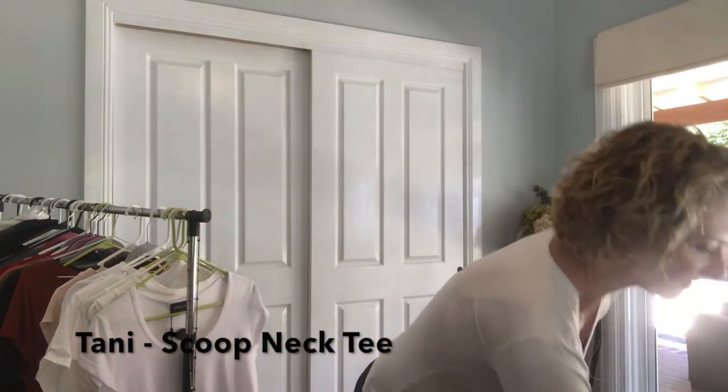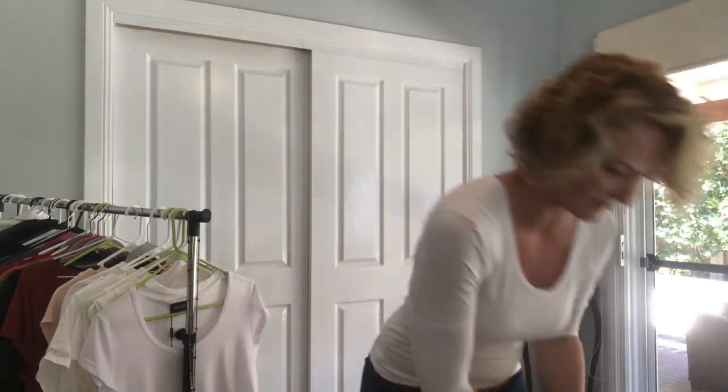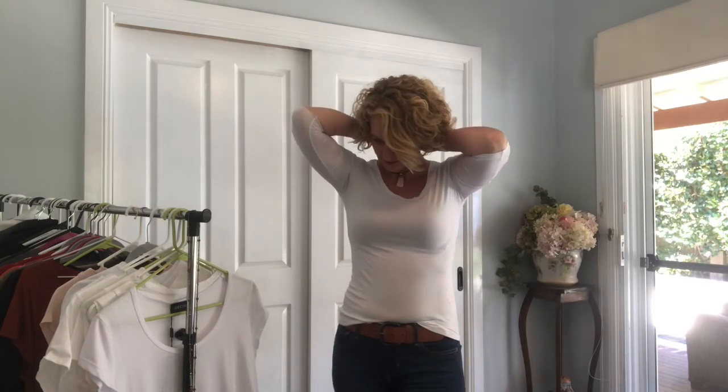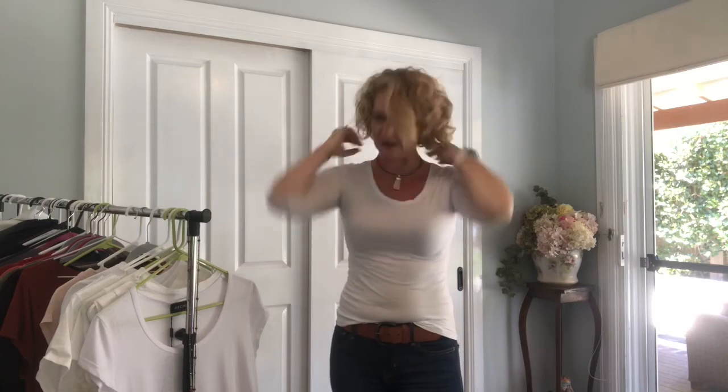So for me, I will wear this. I can dress it up quite nicely with my necklace. I can also put on with this neckline, could quite easily put on my little choker. And then I would use this as a staple underneath many a jacket, simply because it gives me the nice line.